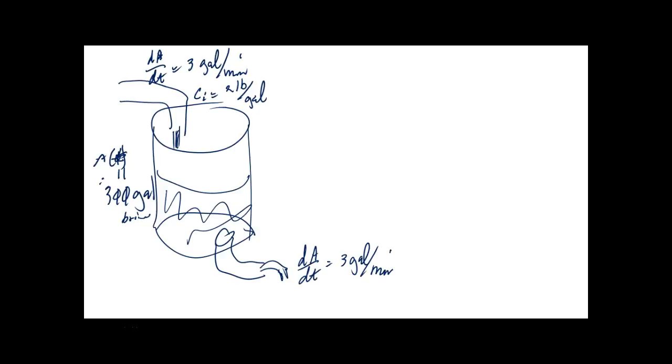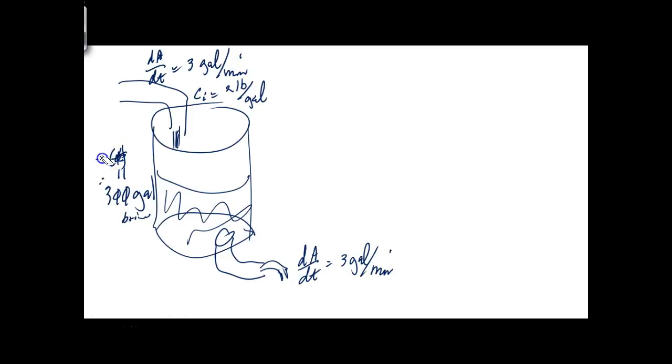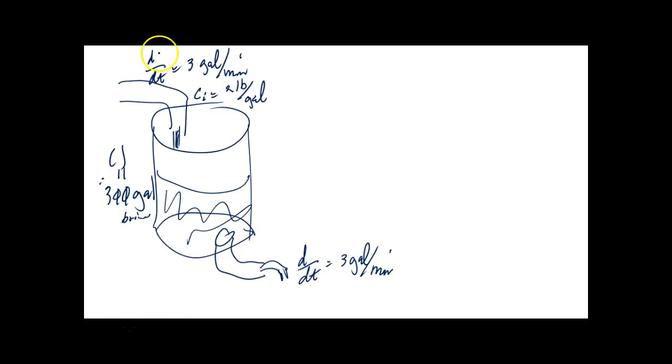A is the amount of salt, so I got that wrong. Let's go back and call that X, like I was to begin with. That's how much is in the tank. dx/dt, x of t, is equal to that.